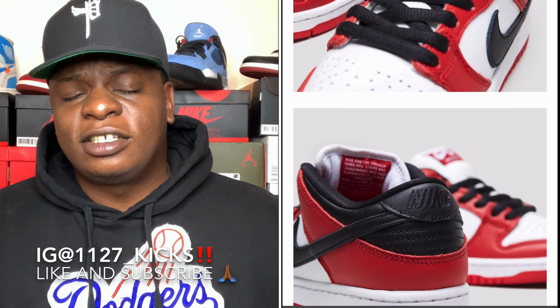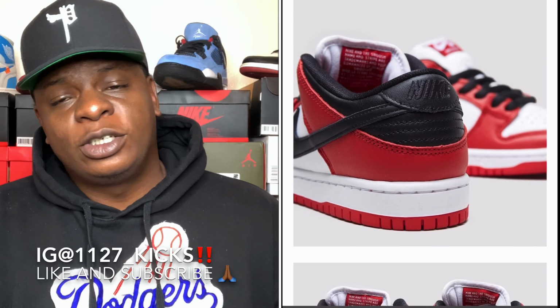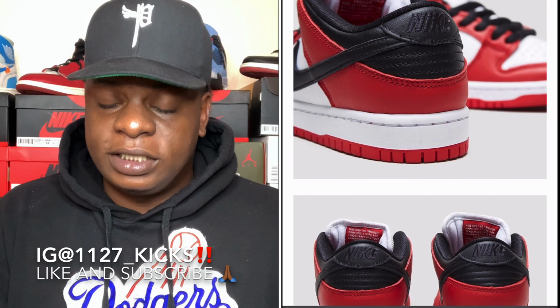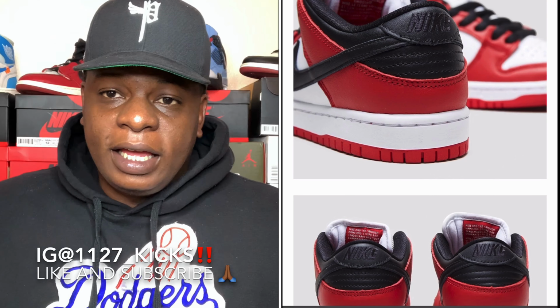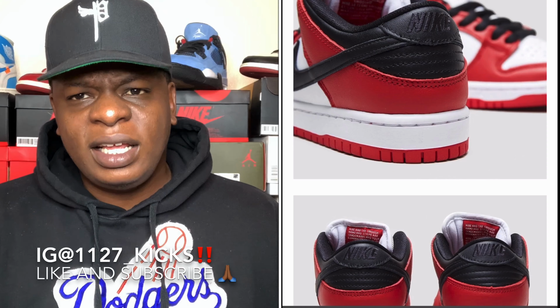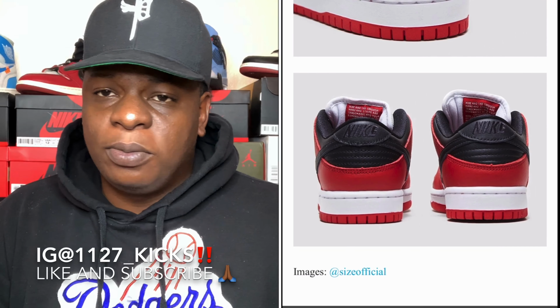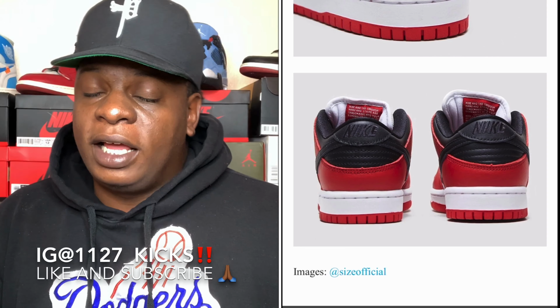And also, this is a part of that J series pack. As we all know, we did get the Shadows earlier this year, so this is another Air Jordan that is going on to the SB Dunk. So hopefully we actually get to see some more OG colorways on the SB Dunk lows, in my personal opinion.